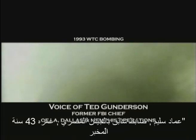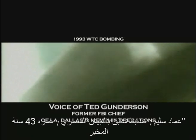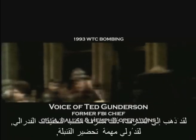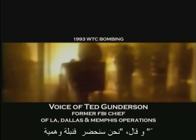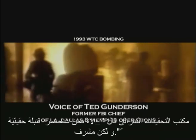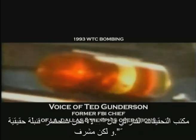They built the bomb. They got the driver's license. The informant, the FBI informant, a fellow named Salam, a 43-year-old former Egyptian army officer, he was given the assignment to put the bomb together. And he went to his supervisor, his FBI supervisor, and said, we're going to put a dummy bomb in here, right? And the FBI supervisor said, no, we're going to put a real bomb. The FBI actually carried out the attack on the World Trade Center in 1993.